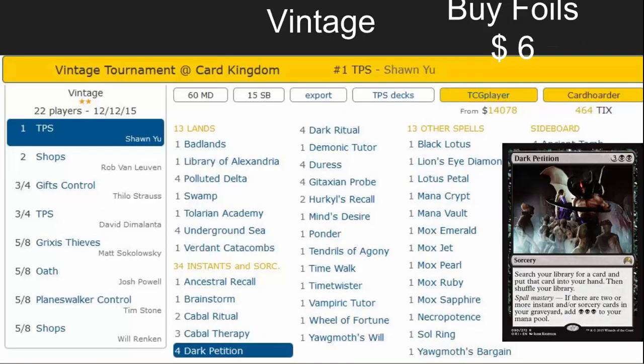Next thing that I want to talk about is Dark Petition. Seeing a lot of play currently both in Legacy and in Vintage. This is the deck that Sean Yu piloted at the local Vintage tournament a few weeks ago. The top prize was a Time Twister, and second prize was Bazaar of Baghdad. Both of the Storm decks were running 4 Dark Petitions. Dark Petition foils are extremely inexpensive at $6.